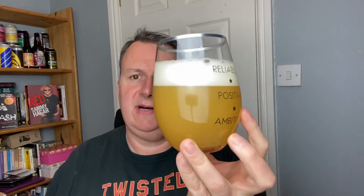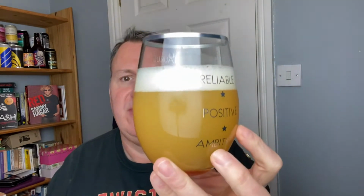So, beer in a glass. It's bright, yellowy, orange, golden, custardy. Looks absolutely lovely. I've got a little something that's floating in it. I don't know what that is. Can't really make out from the camera. Just one little thing. But let's get some aromas.